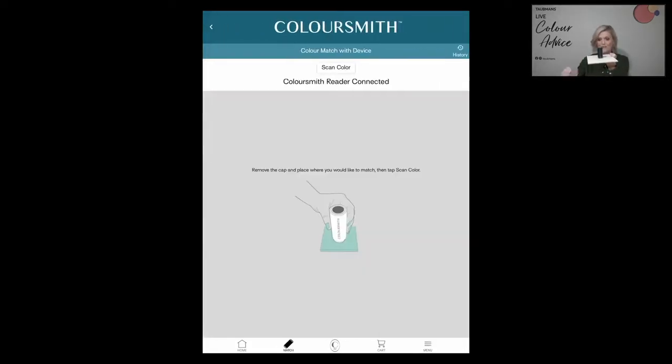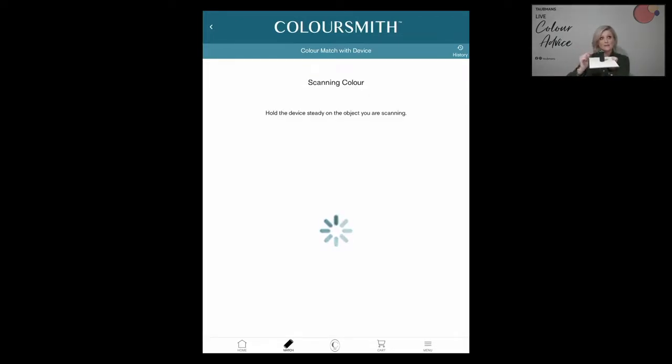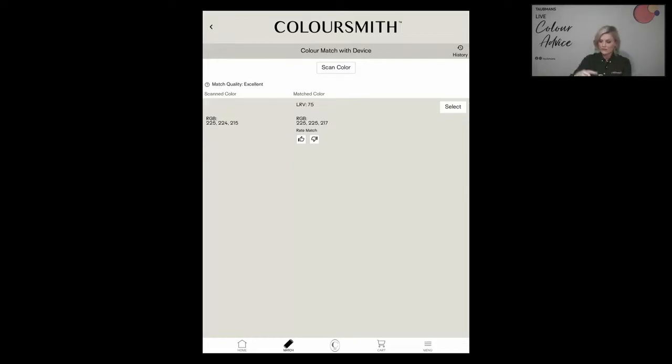So I've got my piece of joinery, I've also got my little reader on here, and I'm going to go Create from Match, and then I'm going to hit Scan Colour. You can see it's working some magic, and look at that. It has brought up an excellent match. So here we go. The next thing I'm going to do is, from this, I'm going to go select.